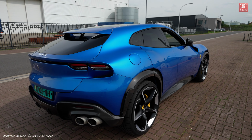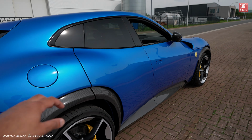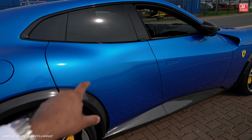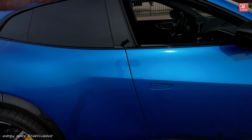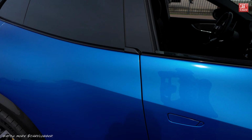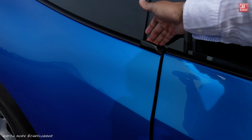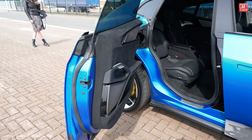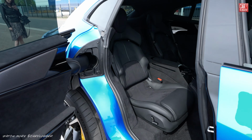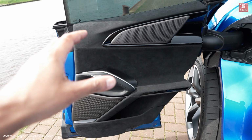So let's start in the rear section. As you saw in the intro, the rear doesn't have door handles like the front door. However, we have a fully electric powered rear door. If you pull this switch here, the door automatically opens up for you. Suicide design.